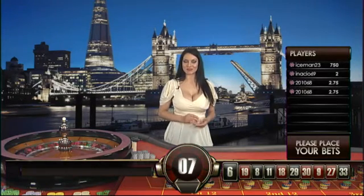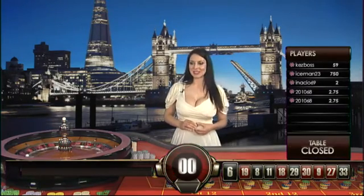Ten seconds left on the clock and counting. Still quite a bit of hustle and bustle outside, so Tuesday night, definitely a bit busier than a Monday night. It was quiet out there last night. Table is closed, spinning for numbers. Good luck.